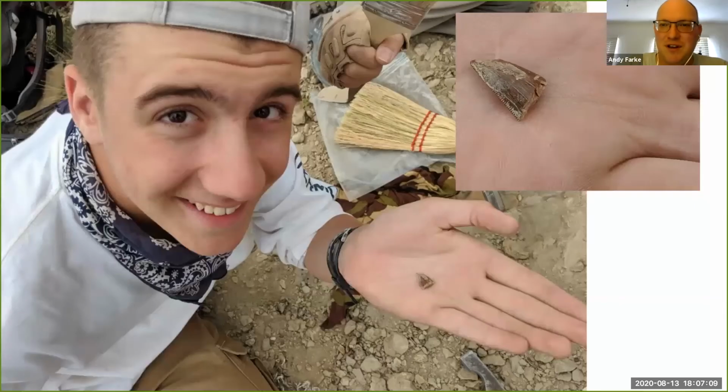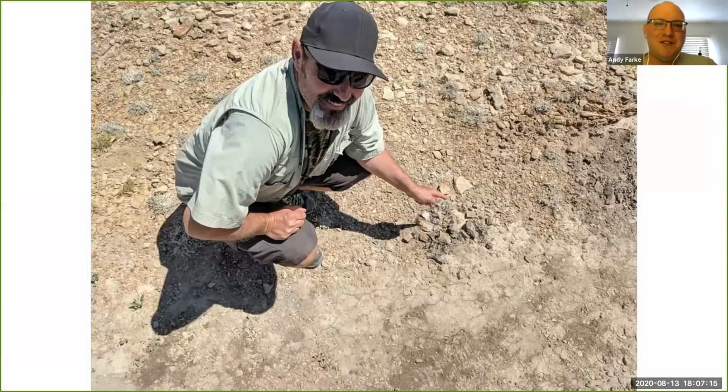Here's Logan with a Tyrannosaur tooth, the first Tyrannosaur tooth ever found in that area. Kevin Quick, one of our science faculty, with a dinosaur bone he found weathering out of the rock. So we started finding some really cool stuff. That's got us pretty excited.